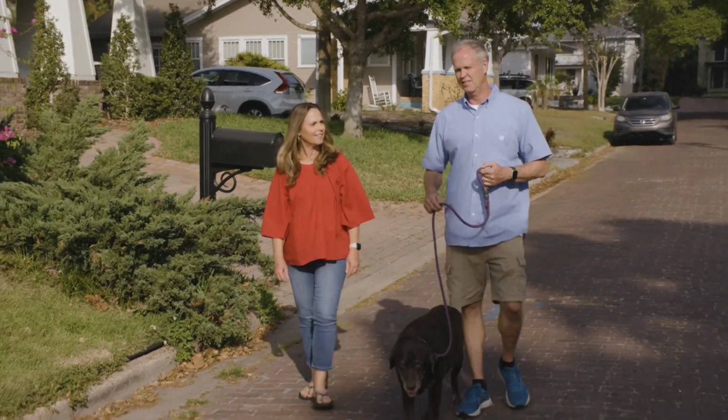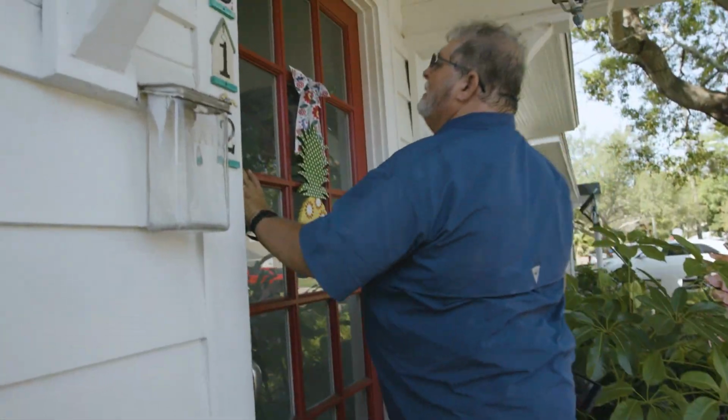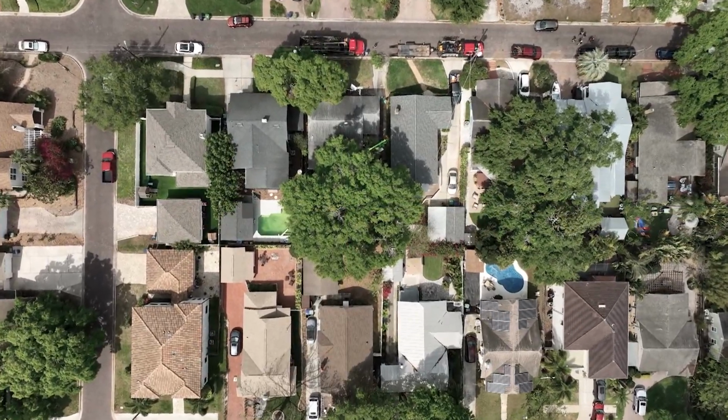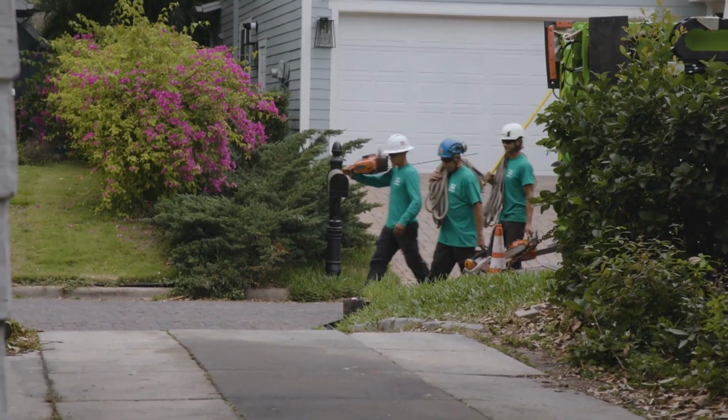The Perks decide to add the roof tie-downs and replace the aluminum window as well as the front door. We're also bringing in a team of arborists to make sure that beautiful mature oak can withstand the next storm.